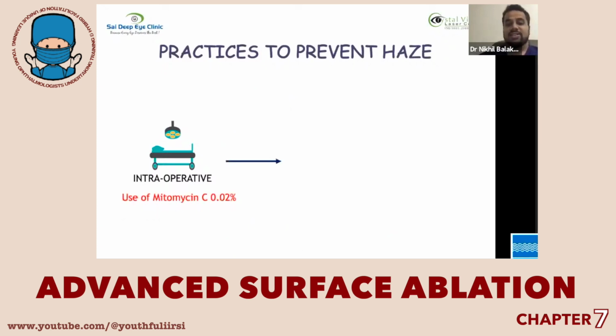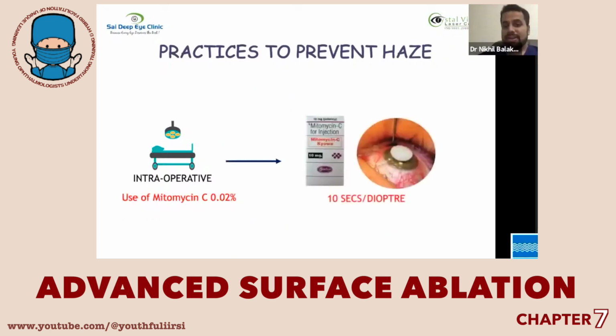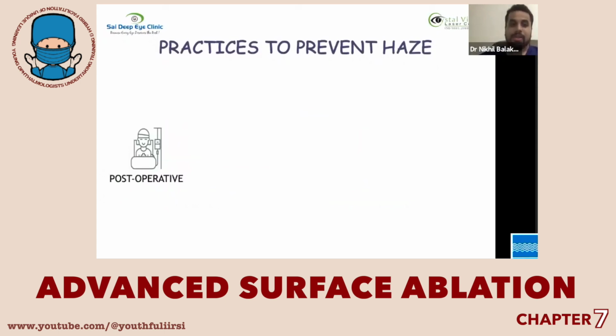Now, intraoperatively, it is very important to use mitomycin C. We use mitomycin C 0.02%. Per diopter being treated, we keep the mitomycin C sponge for about 10 seconds per diopter. Usually up to 6 diopters is the upper limit for the treatment of PRK. So a maximum of 60 seconds is what we keep these Merocel sponges for.